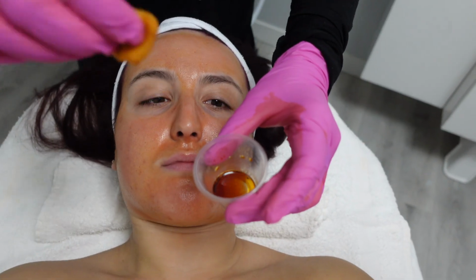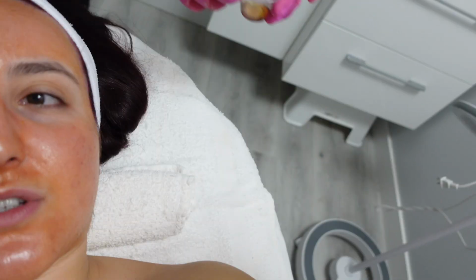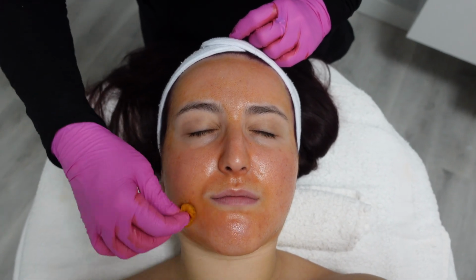So every once in a while, I go in and dip this in here and get my gauze a little bit more wet. That's good. Whoa. And then you're gonna do this until that thing is empty, the 5 mils, the full 5 mils. It's empty. Yeah.